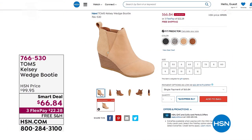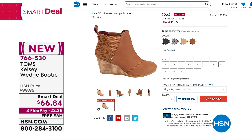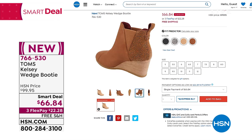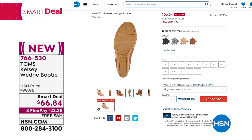All right, in a little bit, I slipped into these. I'm getting these today. Are you kidding me right now with a Tom's booty that has a great wedge inside? There's no zippers. It's unbelievably comfortable. Look at this smart deal price. We've taken $33 off once again. Break up your flex pay, makes it $22 and change.